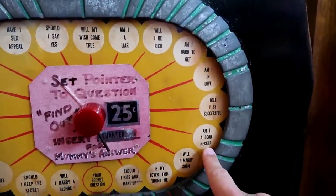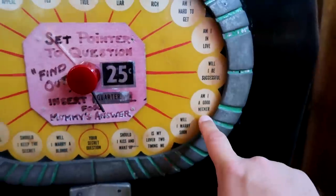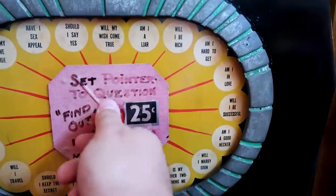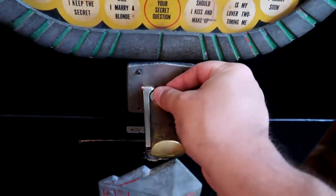Am I a good necker? What's a necker? What's a necker? Let's see, will I be successful? That's a good question. Will the Carpetbagger end up being successful?